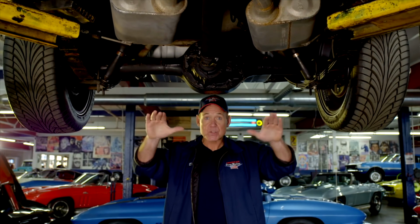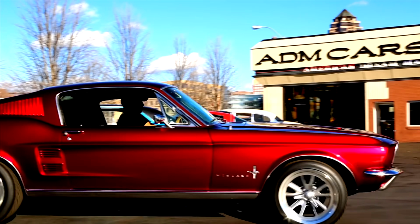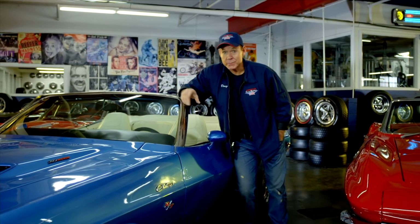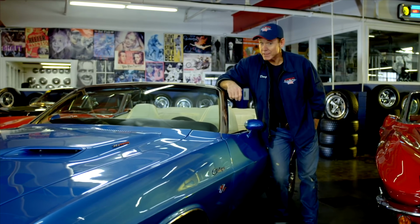To me, the most important thing is metal structure. Metal structure in the body panels, also the foundation and the undercarriage of your car. The frame rails, the floor pans, the body supports need to be solid intact to make sure you have a safe car to drive. One thing you really need to know about old cars is sometimes old cars act their age. They will leave you on the side of the road. They will definitely mark their territory in your driveway.